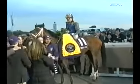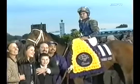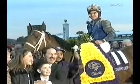And of course, money is no object, and that's exactly what they did. Let's see if we can see what happened at the top of the stretch involving Bernardini and the objection filed by Brother Derek. Well, Alex Solis on number 1 in the blue silks on Brother Derek is claiming that Javier Castellano came over on him and brushed him. I think it's incidental contact. It was so slight, I can't possibly see how the stewards are going to disqualify Bernardini for that.